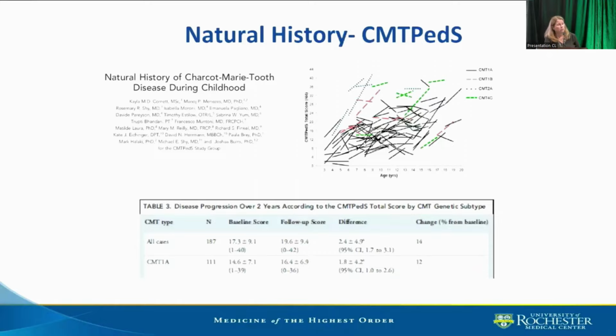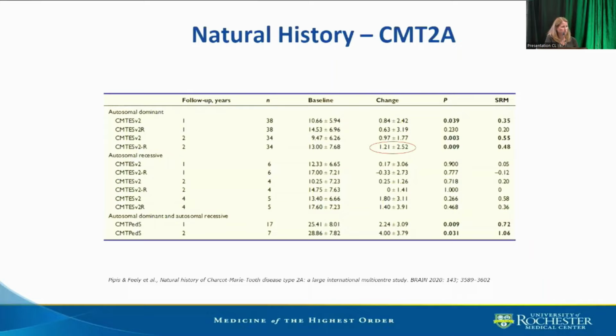There's also been work done looking at the change in the CMT pediatric score. This is work from Kayla Cornett, and she looked at the natural history study across all types of CMT in children that were enrolled in the INC studies. The CMT pediatric scale was able to show a 2.4 point change over a 2-year period, which is about 14%. But when you look at just CMT1A, it drops to a 1.8 point change over a 2-year period. Hopefully, this data can be useful in planning future clinical studies.